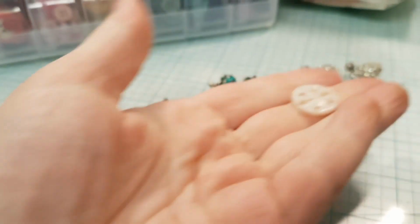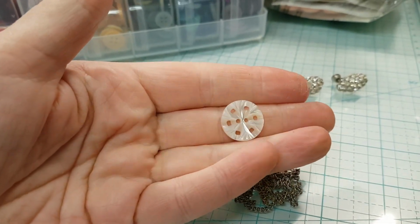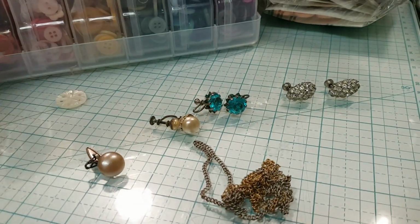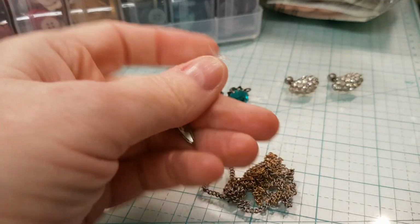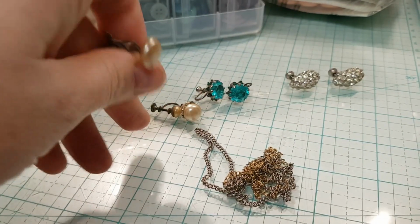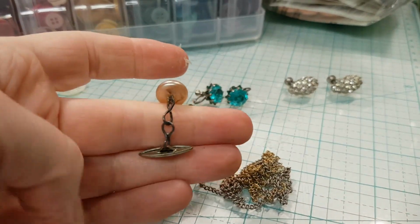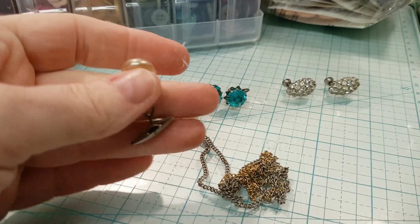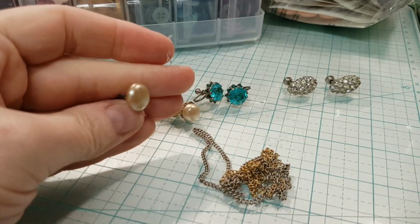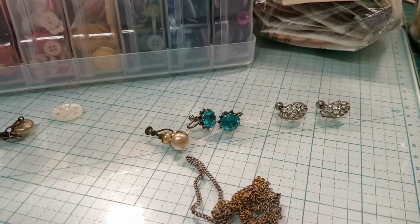While I was going through these buttons, I found some interesting things. I'm in love with this button. It is the most gorgeous thing I've ever seen. I'm not sure what this is. I've got glue all over me. I'm wondering if this is sort of like a cuff link, maybe? Or maybe it's, I don't know. Gosh, I do have glue all over me.